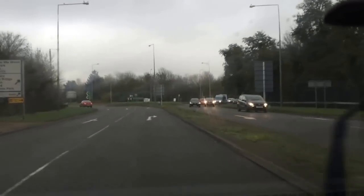Now the important thing to know here, you're letting everyone know you're going right, but the middle lane's going the same way as you, which means when you come off the roundabout, there's going to be possibly someone in the left lane. So you're checking your mirrors, signalling, checking your shoulder, definitely clear. So you're coming across to the left lane.